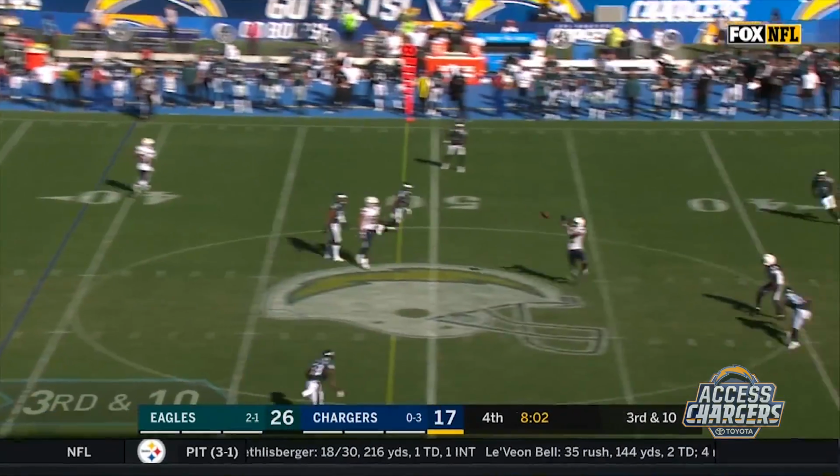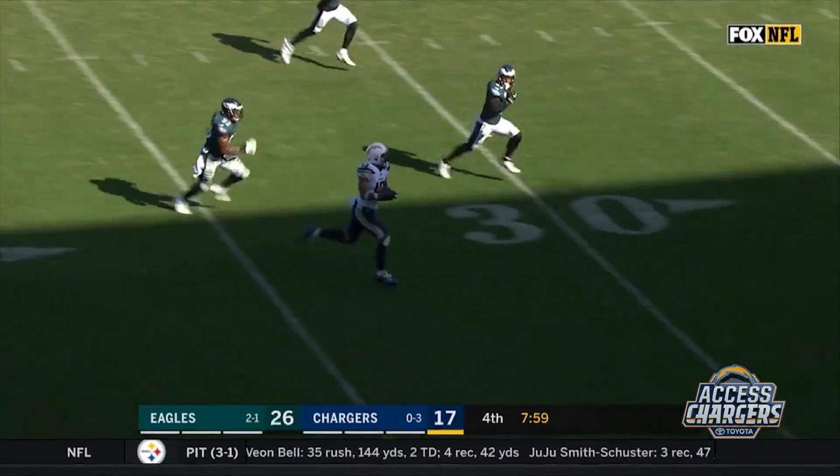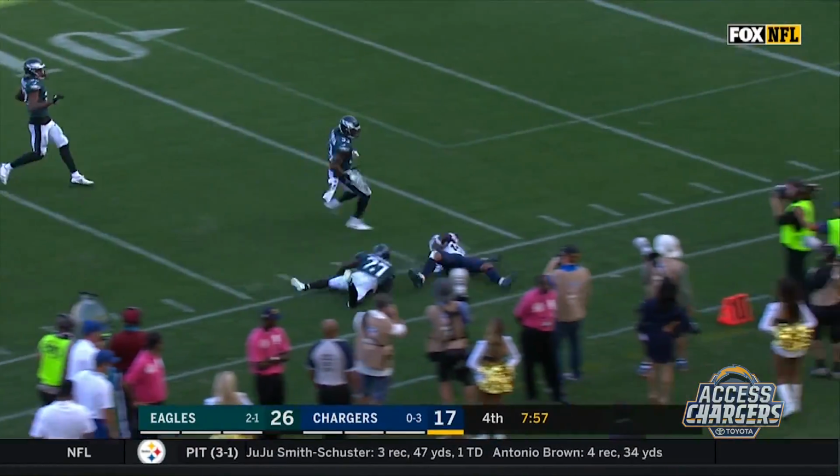Here's Phillip Rivers, and it's caught! Phillip Rivers to Keenan Allen. Keenan Allen in a foot race, and he'll go out of bounds.